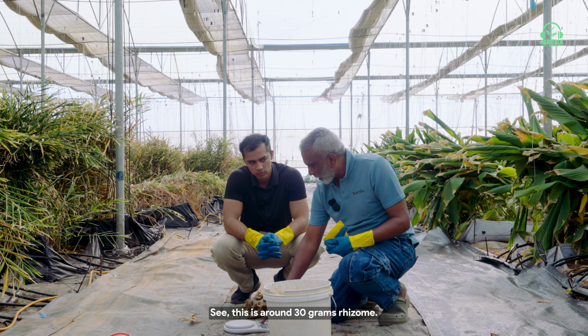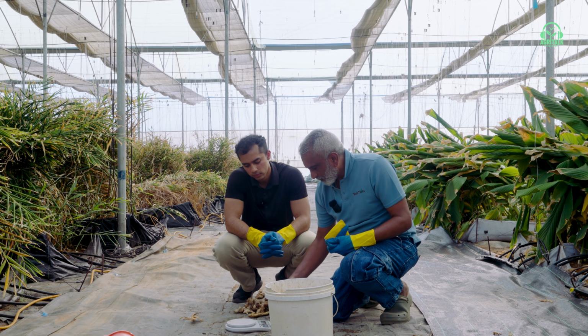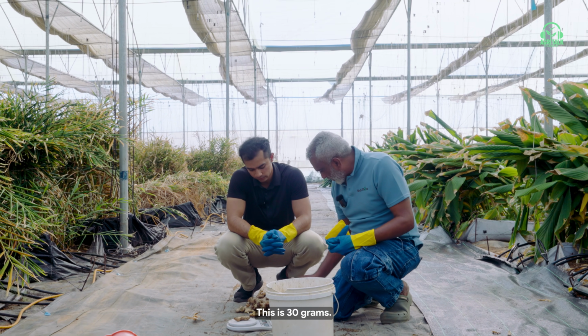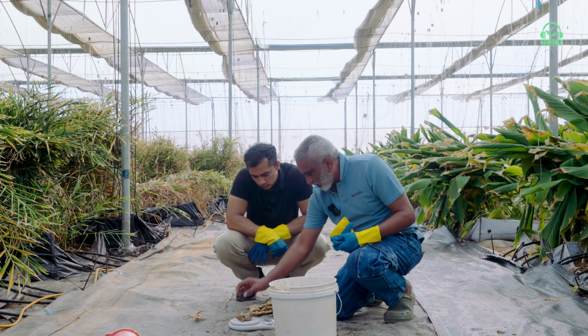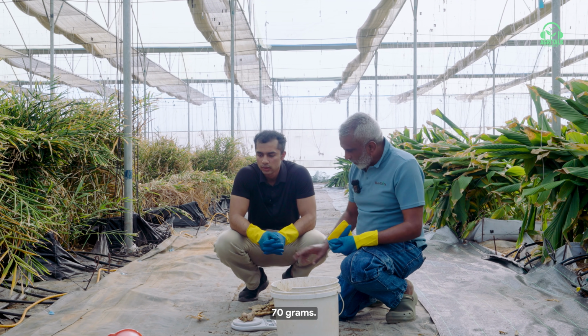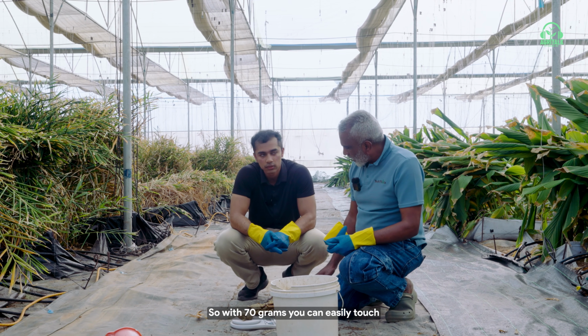So this is around a 30 gram rhizome. This is 30 grams. I think one more piece should be there. Here. Yeah, see. 70 grams. 70 grams for the 2 rhizomes which you used. This is a total of 1 mother rhizome. That's it. This is 70, one? Yeah. Okay. So with 70 grams, you can easily touch 2 kg.